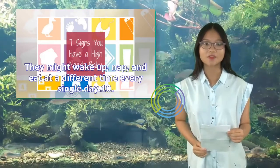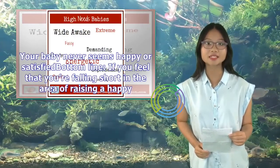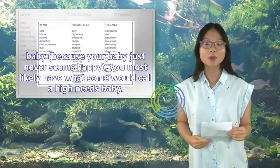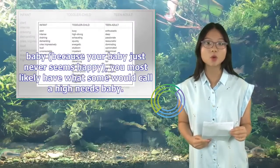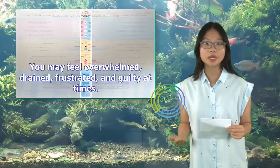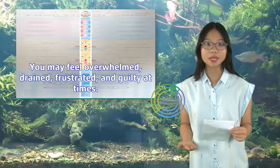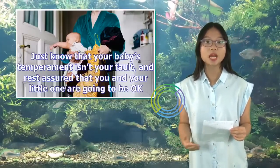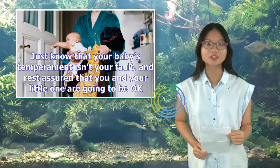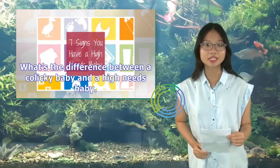10. Your baby never seems happy or satisfied. Bottom line, if you feel that you're falling short in the area of raising a happy baby, because your baby just never seems happy, you most likely have what some would call a high-needs baby. You may feel overwhelmed, drained, frustrated, and guilty at times. Just know that your baby's temperament isn't your fault, and rest assured that you and your little one are going to be okay.